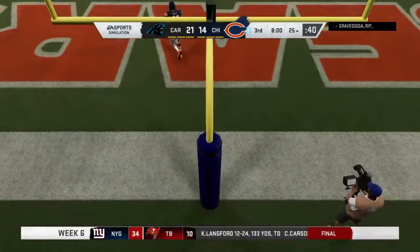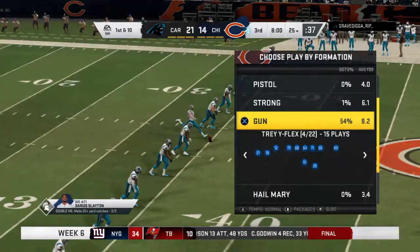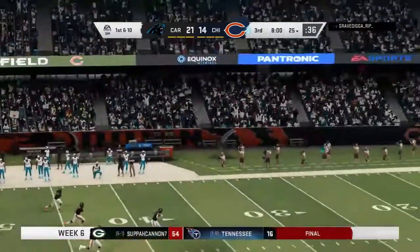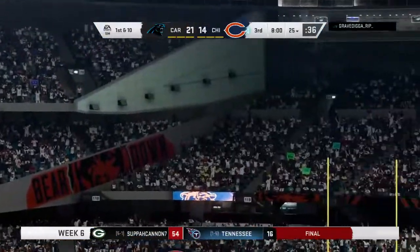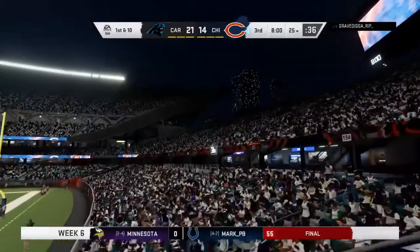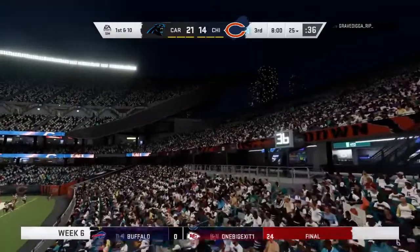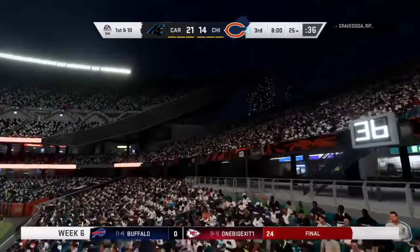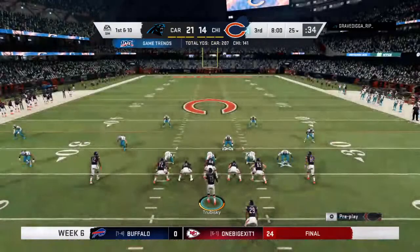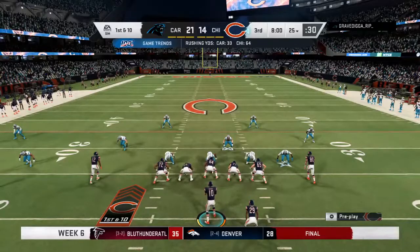Second half action underway. And that'll carry over the back line of the end zone for a touchback. The Bears offense ready to go for their next drive. They're down here, but very much in this game.